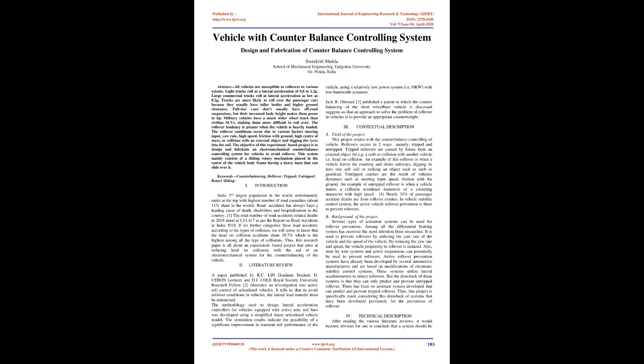The objective of this experiment-based project is to design and fabricate an electromechanical counterbalance controlling system for vehicles to avoid rollover. This system mainly consists of a sliding rotary mechanism placed in the center of the vehicle body frame having a heavy mass that can slide over it. Keywords: counterbalancing, rollover, tripped, untripped, rotary sliding.